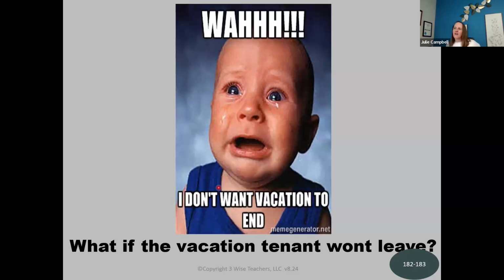So what do you do if your vacation tenant doesn't leave? The Vacation Rental Act allows for an expedited eviction. So the landlord can give notice. They have to allow 4 hours after notice. And then after that 4 hours, they can request an emergency or expedited eviction process with the magistrate.